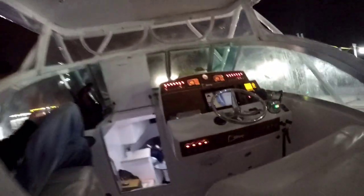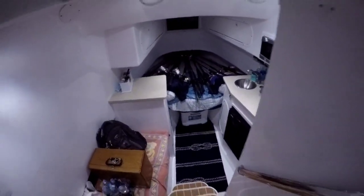Up into the cabin. It looks like a museum at my friend's world. We got Brody. Captain's quarters. Got the cabin down low. Got the bathroom. But we're out here. Hopefully we're gonna find some fish early and get on the action station.